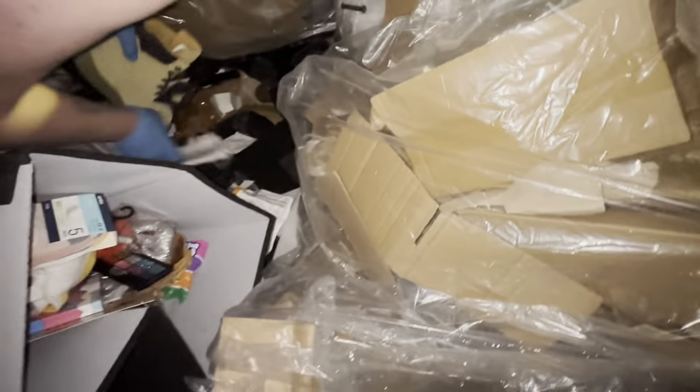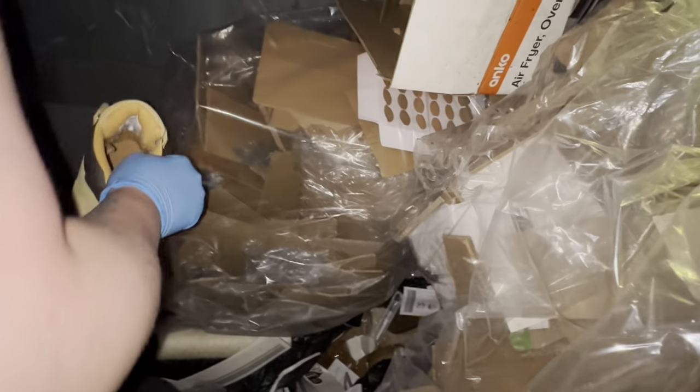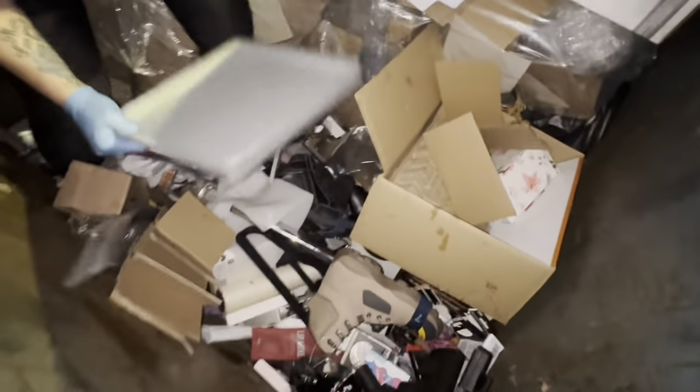On the other side. That might be the other side one. I don't know what size. No, they're all the same shoe, unfortunately. Oh, brush, makeup. More makeup. Right in there. It's broken. Got some face razors. A lot of beauty products, so I'm happy with that. Makeup. More makeup. A whole bunch of makeup.